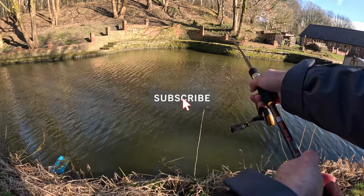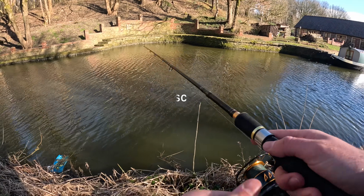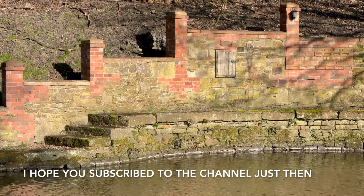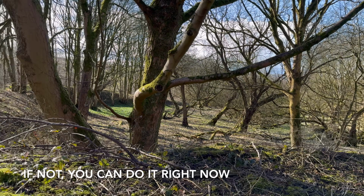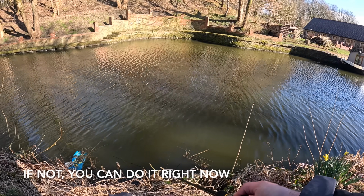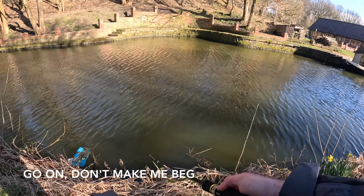Well, we might have just found a lure that works now, so I'm going to put it to the test. I've literally only had it on for a couple of minutes, but I know there's some bigger fish around, so time to try to catch one.